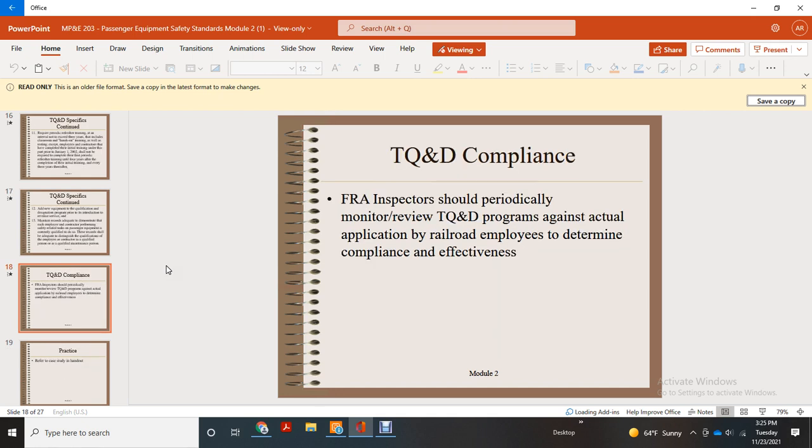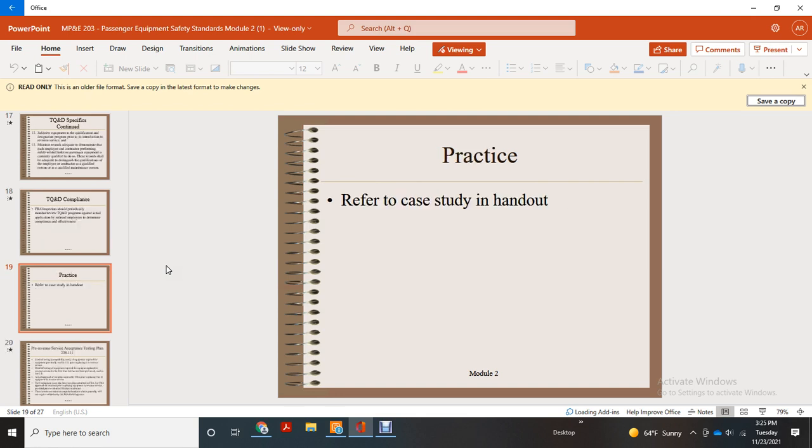Training qualification designation compliance. The FRA inspector should periodically monitor and review training qualification designation programs against the actual application by the railroad employee to determine compliance and effectiveness of practice. Refer to this case data in the handouts.